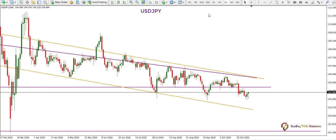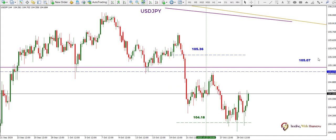So the dollar yen, you can see here that price is underneath our weekly support here, so it's coming back up to become resistance here. Okay, so let's look at our setups for this week coming.